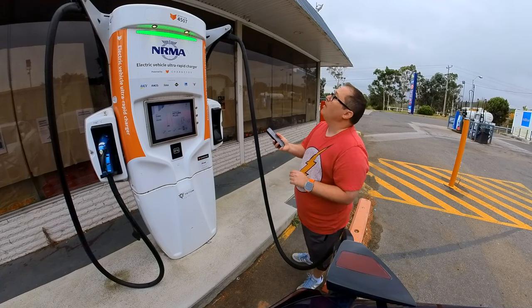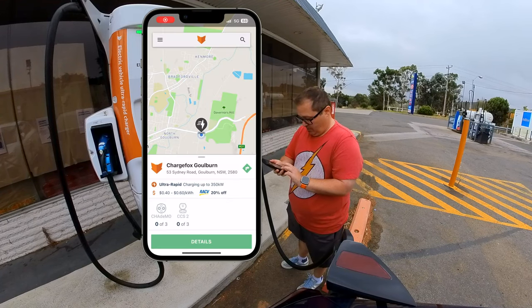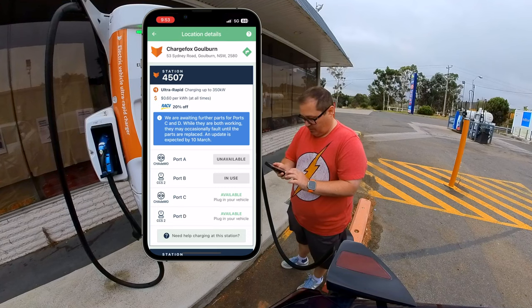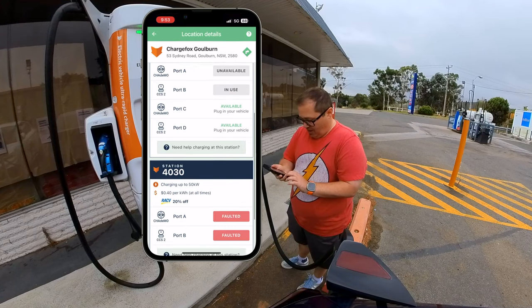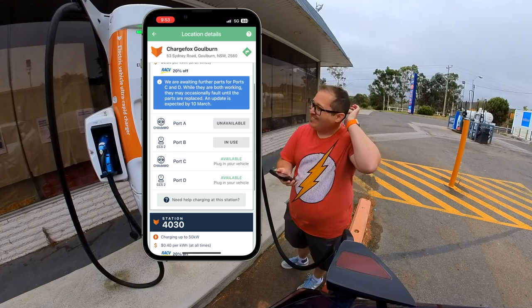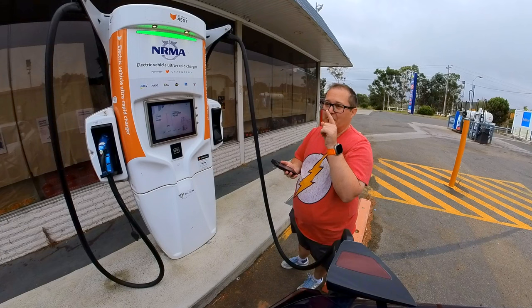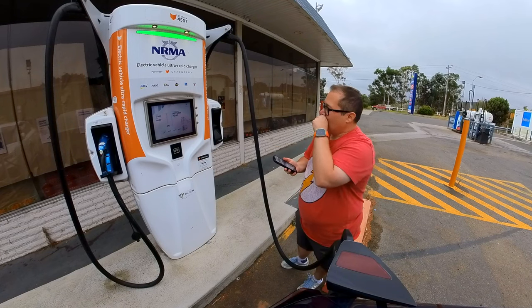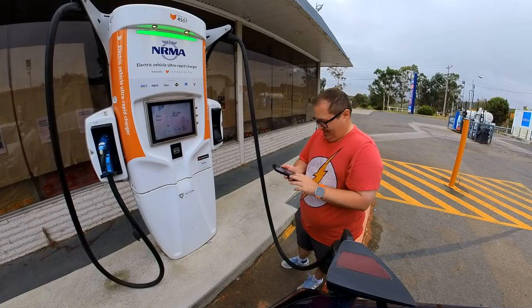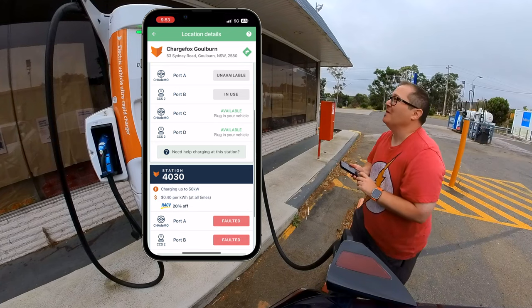And this is 4507. Yep. Details. 45. We are waiting for further parts. It's broken. It's broken. Okay, so let's see if we can use the slow one. Didn't say it was broken. 4030. That one's broken too.